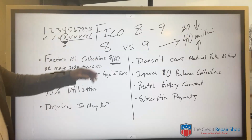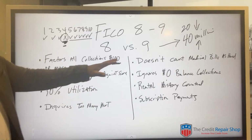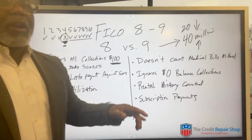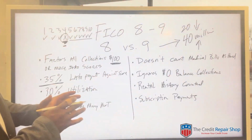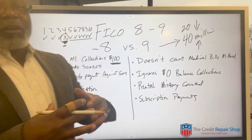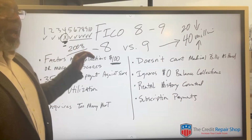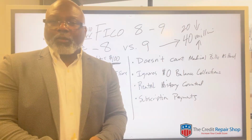And then another thing with FICO 8 is that they were heavily weighted, and some of these are on both, but what I'm mainly breaking down is the main differences: the 30% utilization of open available credit cards weighed very heavy. Let me connect some dots for you. FICO 8 came about in 2008. What was the main problem going on in America in 2008? We were going through the financial crisis.